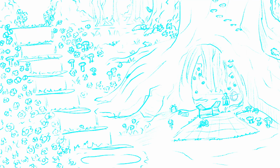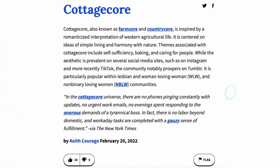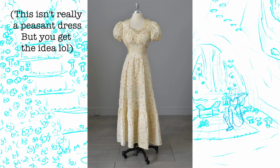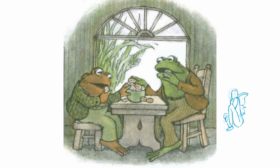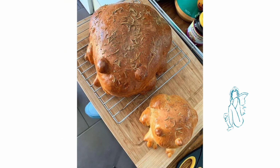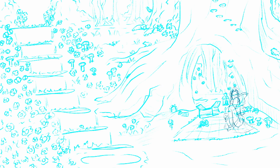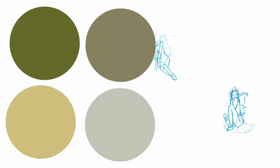According to Urban Dictionary, cottagecore, also known as farmcore and countrycore, is inspired by a romanticized interpretation of Western agricultural life. It's centered on ideas of simple living and harmony with nature. Things that are popular in the cottagecore trend are countryside scenery, nostalgic peasant dresses, rustic handmade crafts, mushrooms, frogs, illustrations from books like Frog and Toad, freshly baked bread, wicker baskets, flowers, and floral patterns. Colors that are often associated with cottagecore are green, brown, yellow, and cream or off-white.